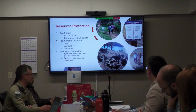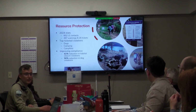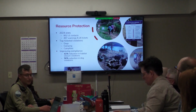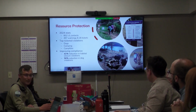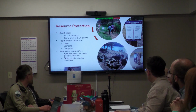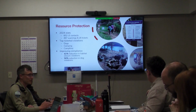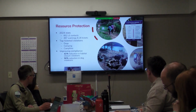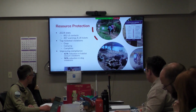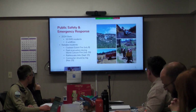Resource protection, obviously that's a big part of ranger work. In 2024 we made over 850 code enforcement contacts. We're very educational as rangers, so we issued about 500 warnings and 26 tickets. Top violations, generally dogs, camping, campfires, things like that. We're overall seeing good improvement in compliance after big rules changes rolled out in 2023. So we saw a 41% reduction in violations of our seasonal and permanent habitat protection closures that were implemented after the Button Rock Management Plan was adopted, and a 56% reduction in dog violations. So that's a nice improvement for our habitat up there.